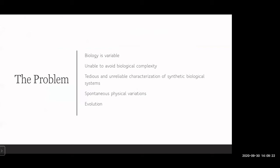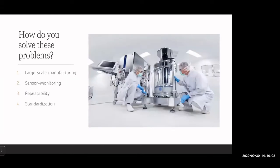So the problem is biology is variable. So you can't avoid biological complexity. Characterization of synthetic biological systems are unreliable and tedious. Spontaneous physical variations happen with things such as different environments. And then you have something called evolution, which over time, you have things like bacteria who are able to have a generation time of like 10 minutes or less, which essentially means they can double their population within that time span. If there's any mutations along the way, it just precipitates throughout the later generations. So this, as you would understand, is a pretty big problem when it comes to quantifying these kind of trends in biology. So how would we go about solving these problems?